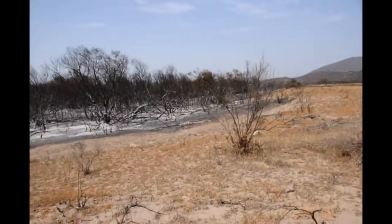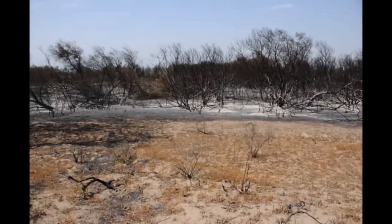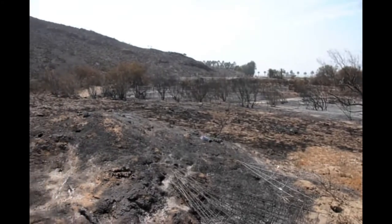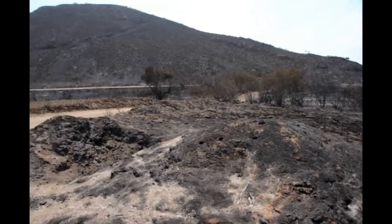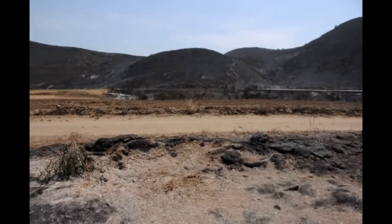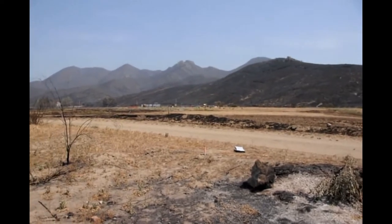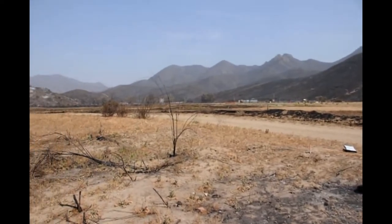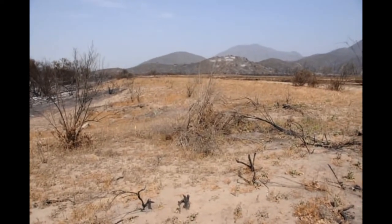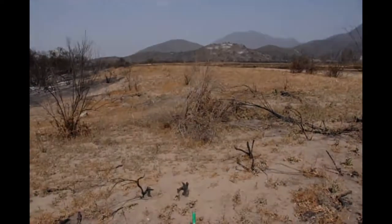But generally speaking, you can see how devastated most of the Camarillo Regional Park area here has been. The hillsides are totally nuked, totally denuded as far as the burn. This area here that was chopped recently and burned recently wasn't as heavily impacted. But here we go. So this is May 4th, about 2 days after this fire came through in 2013.